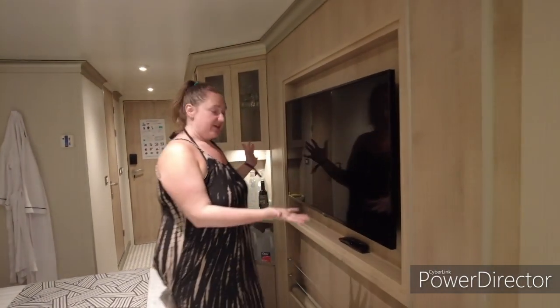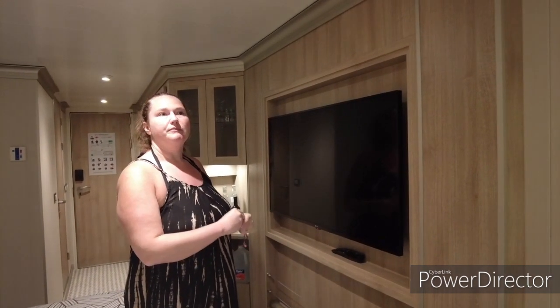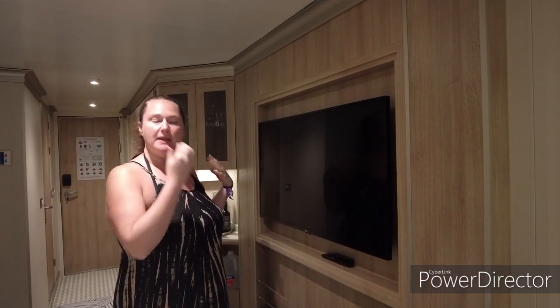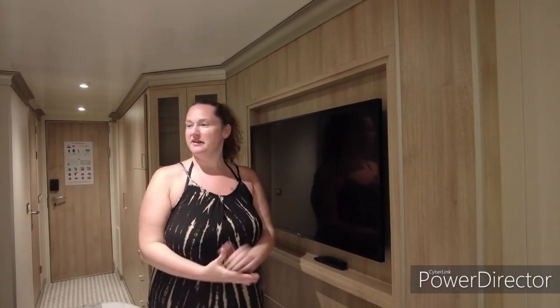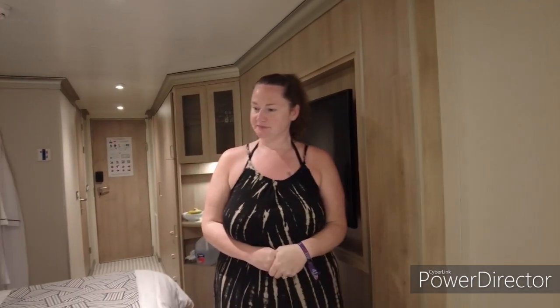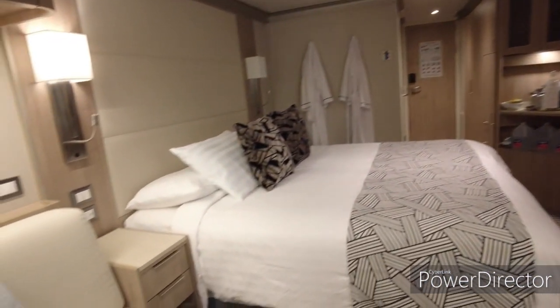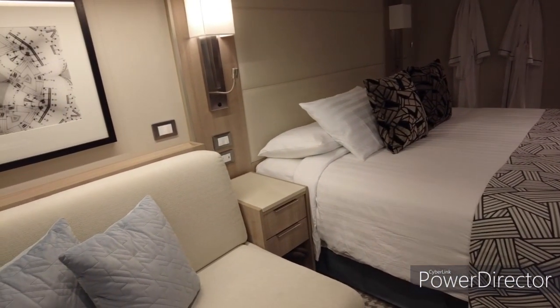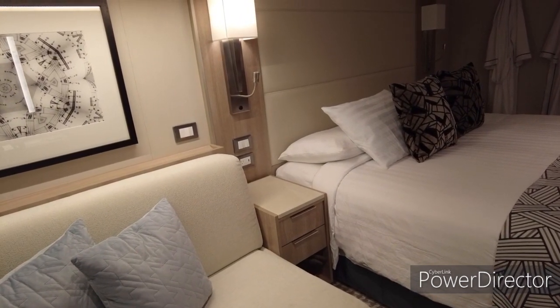And then there is a very large, nice, high-def television. You can do movies, TV, music. You can also see where your ship is in the sea on its itinerary. Very cool. Each side of the bed has a table, which is very wonderful. And each side of the bed does have light switches and outlets, which you won't find everywhere.